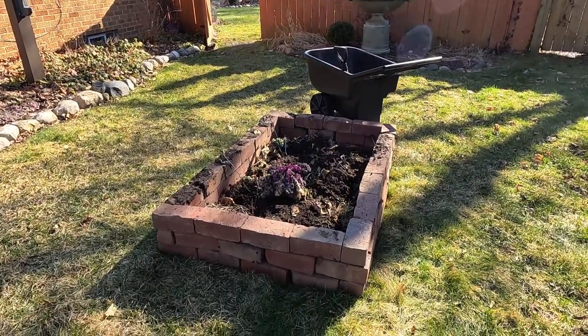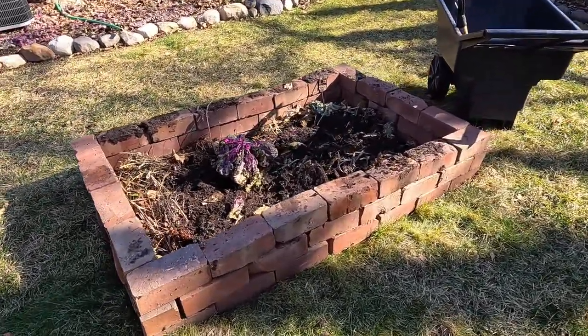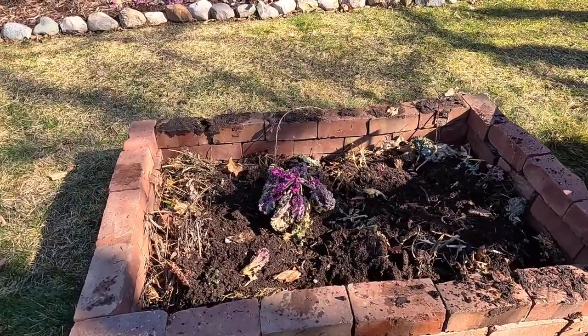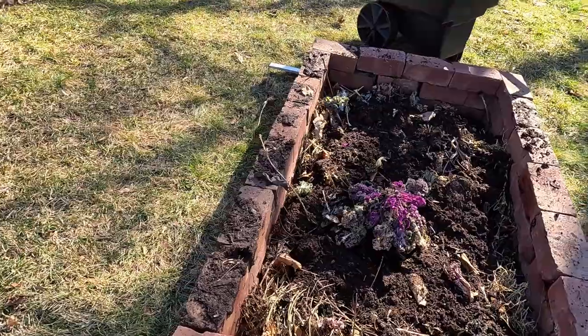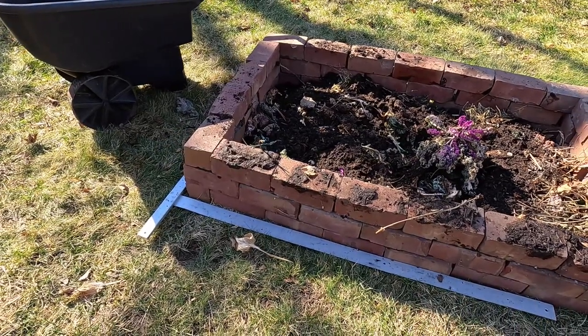It is not done, obviously. We have a ways to go. So here's what we have. It's about one brick full, so I think I actually might buy raised bed soil mix or something like that in order to go with my compost and just put the compost on top. I'm not sure, we'll see.